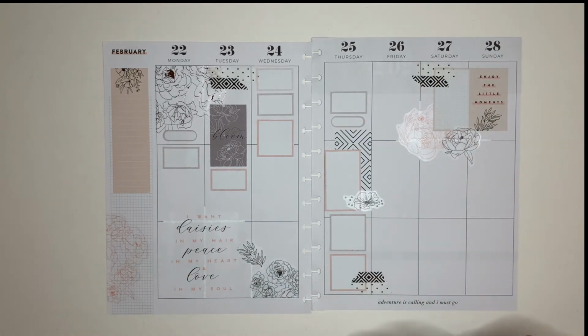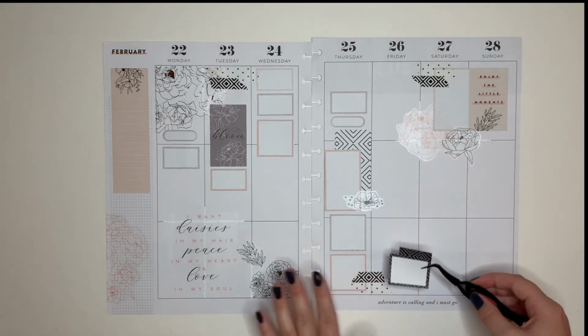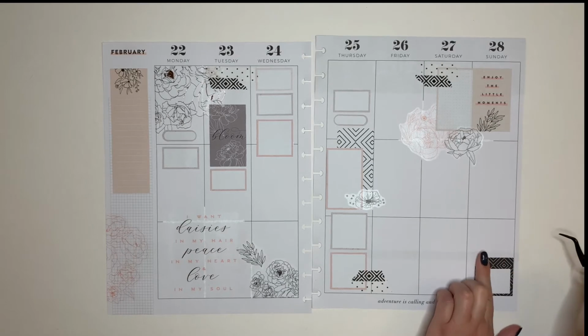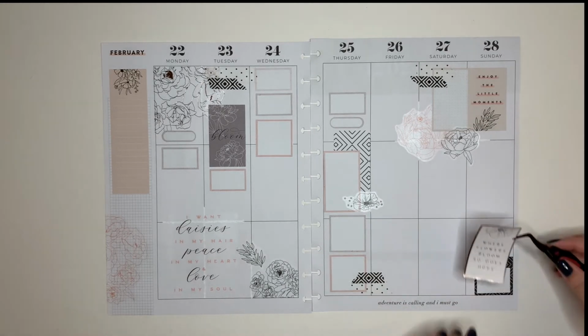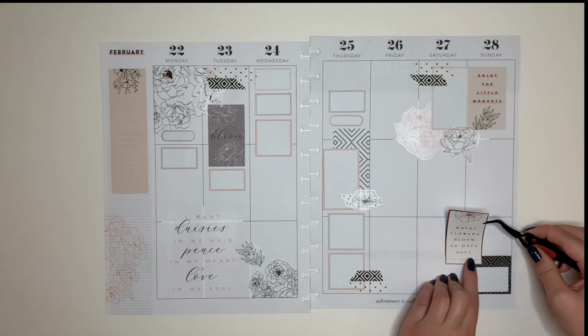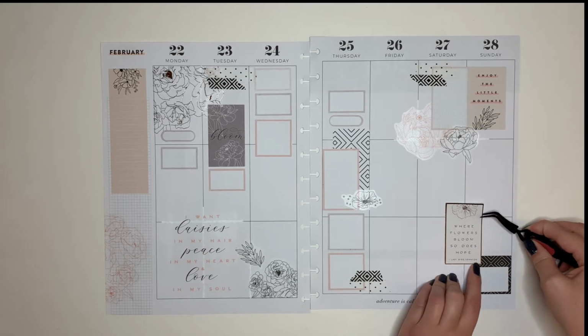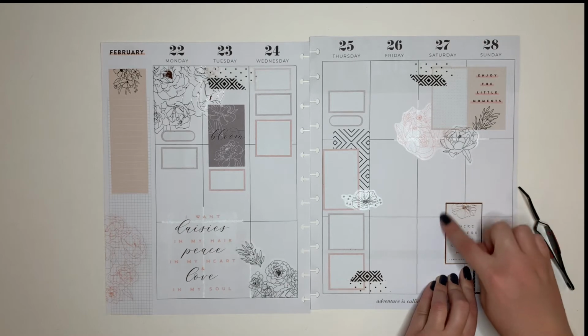I'm gonna start working on the weekend. So I have this one from Modern Farmhouse, and I think it's just gonna further bring in that bold black and white washi. So that one's going down here in the corner. I'm going to pair it with a little bit more of a delicate sticker because it is so bold. This one says, "Where flowers bloom, so does hope."